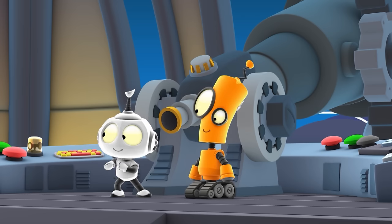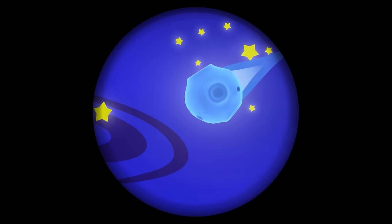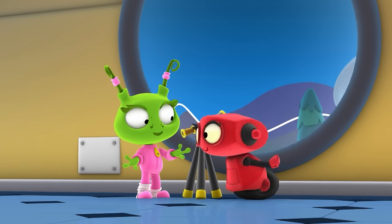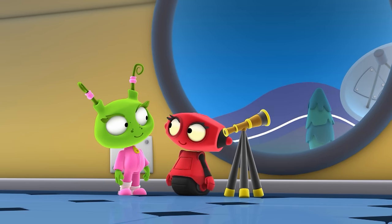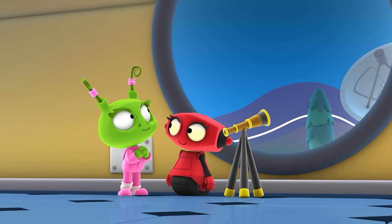Yeah! Worked! Wow! There's the comet! Amazing! Mind if I take a look? Don't you want to use the big telescope now that Rob fixed it? I could. But your little telescope is great, too. It is. And it's special because it reminds me of my grandpa and of my home.